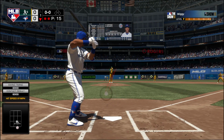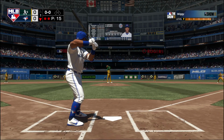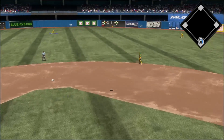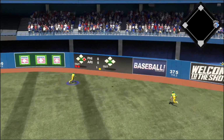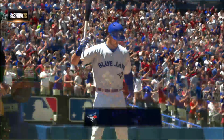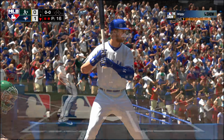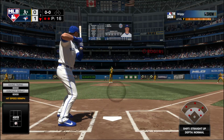Next to bat for Toronto, Yonhervis Solarte, looking to get on base and keep this first inning alive. He's able to take the ball the other way here. High and deep to right center. And this ball is gone. No chance to make a play on that one. And now the Toronto number 4 hitter, Justin Smoak, looking to get on base and keep this first inning alive.